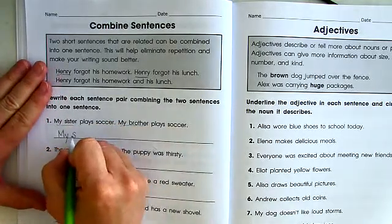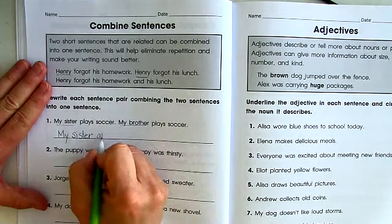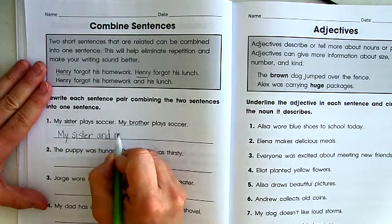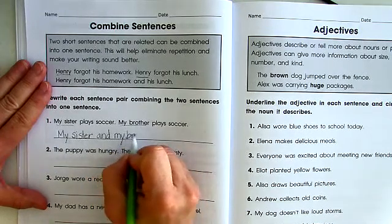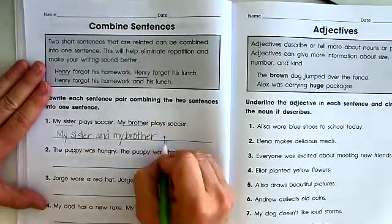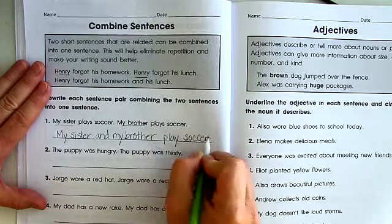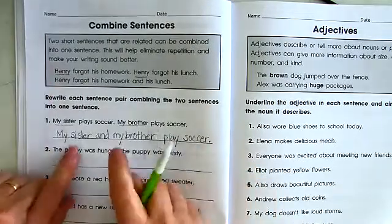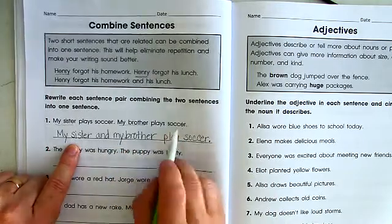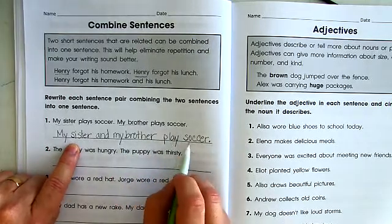My sister and my brother. This time we're not going to make it a capital because it's no longer the beginning of the sentence. My sister and my brother play soccer. Now I'm changing the verb because now I have two subjects. So my verb is no longer going to be the singular "plays," but it's the two of them play soccer.